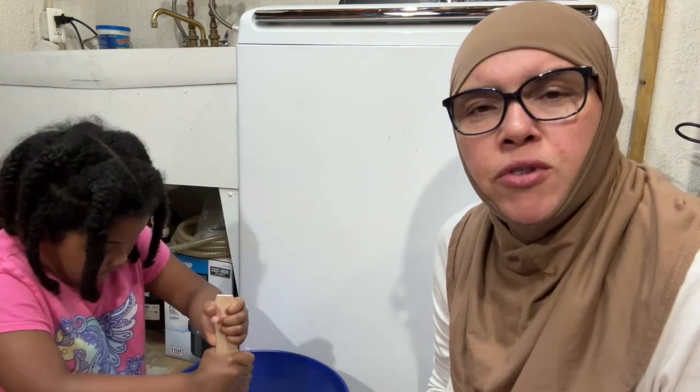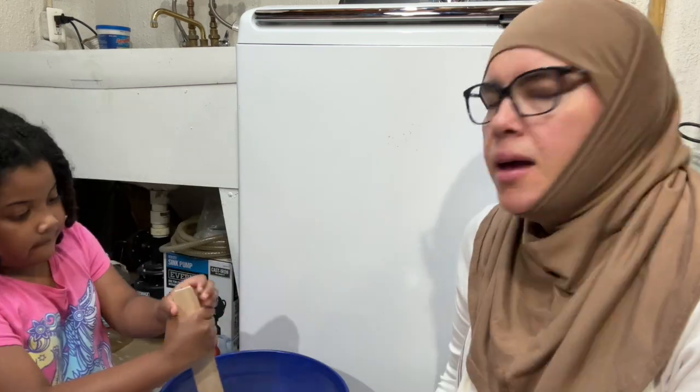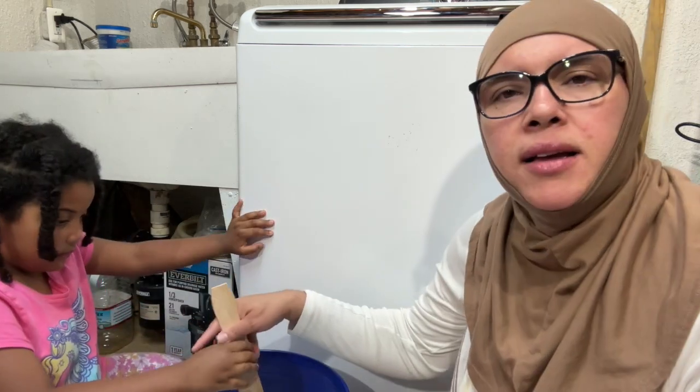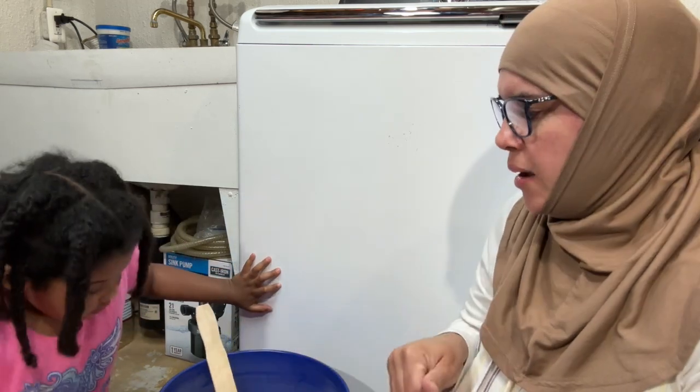I've done some research and I've read that with this type of liquid laundry detergent, after washing things like towels after some time, the absorbency kind of goes away, because back in the day when we used to wash clothes, we had a washing board.